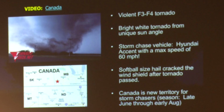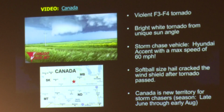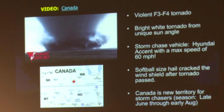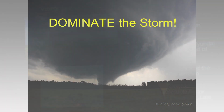And back when I first put this together, Canada was new. I thought it was new territory for storm chasers, but now there are all kinds of storm chasers up there. And the Canada Storm Chasing Convention is at the end of this month too. So they are also expanding storm chasing across Canada. Their storm reporting is definitely getting streamlined up there as well.